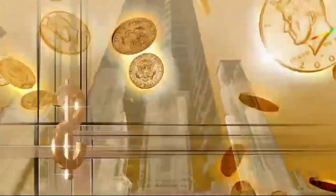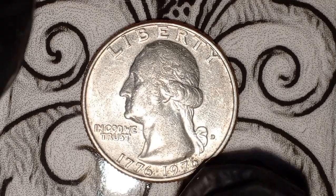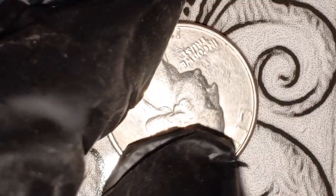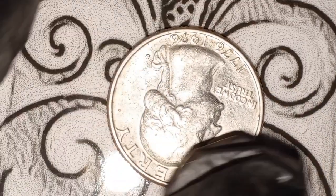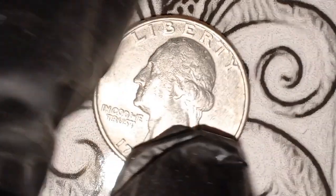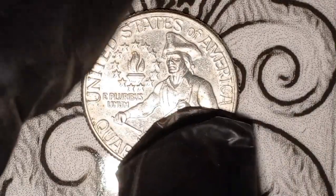Rarest coins. Today, we're diving into a coin that might be hiding in your pocket change: the 1776 to 1976 D Washington quarter dollar. Now, you may have seen these quarters in circulation, and you may have thought, oh, that's just a bicentennial coin. But trust me, there's more to this coin than meets the eye. Some of those quarters could be worth a lot more than you think. Hey, we're talking millions of dollars.